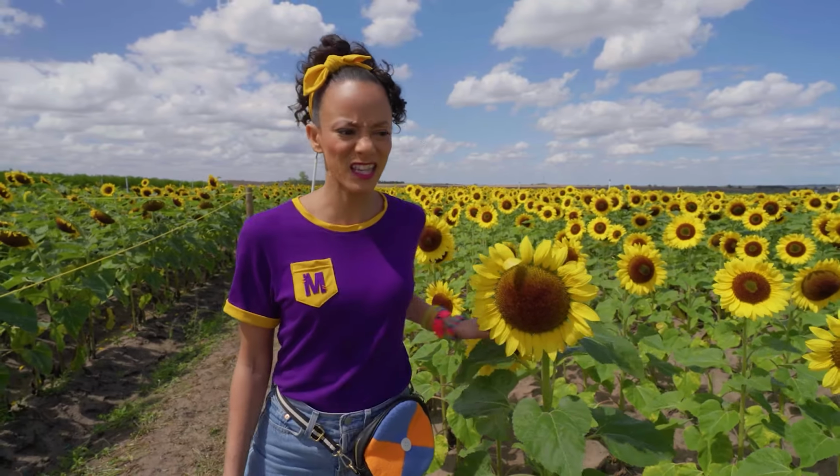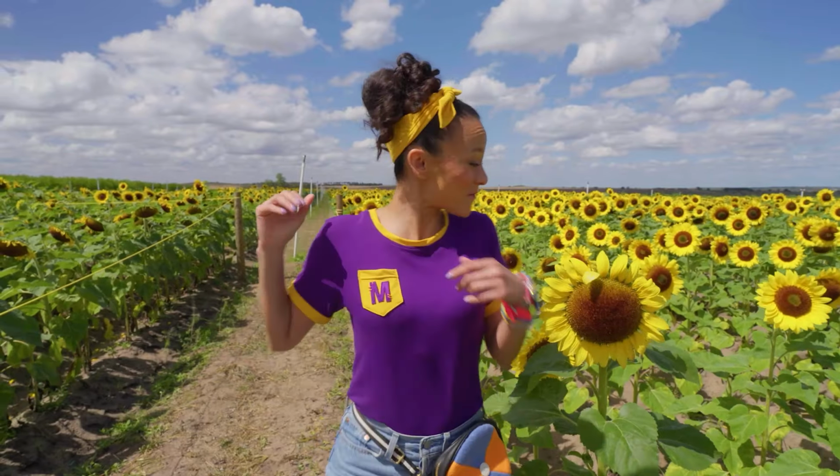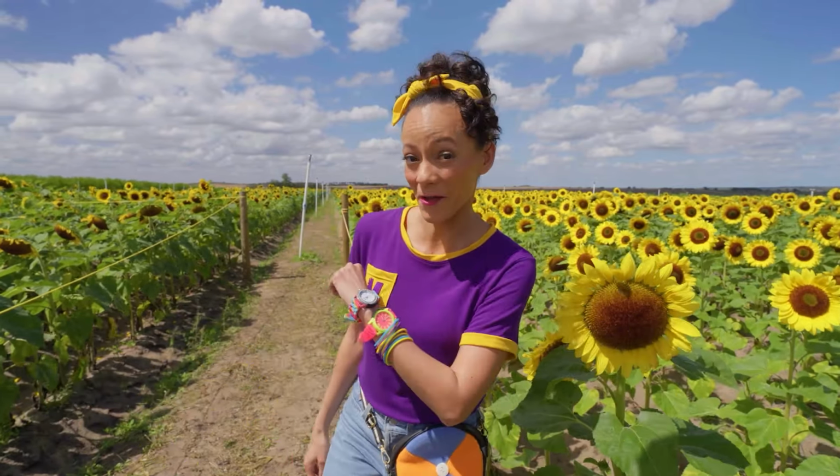So I think we did everything that we planned. Let's see. We picked blueberries, we made blueberry lemonade, and we found sunflowers! We did it! Thank you for your help.